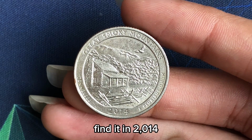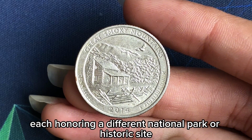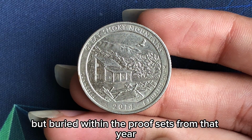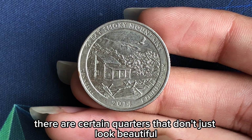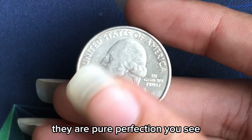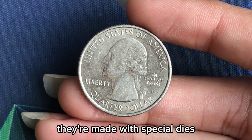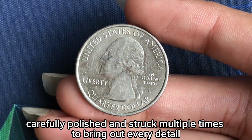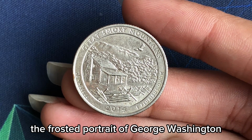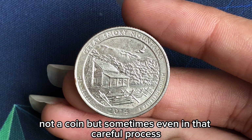In 2014, the US Mint released multiple America the Beautiful quarters, each honoring a different national park or historic site. But buried within the proof sets from that year, there are certain quarters that don't just look beautiful, they are pure perfection. You see, proof coins aren't made for circulation. They're made with special dies, carefully polished, and struck multiple times to bring out every detail. The frosted portrait of George Washington against a mirrored background looks like a piece of jewelry, not a coin.